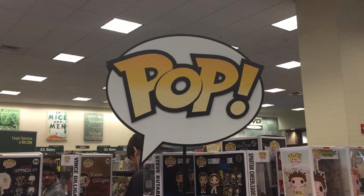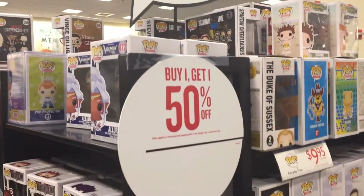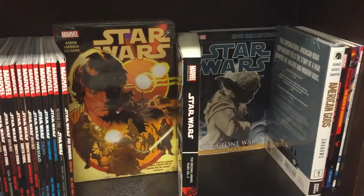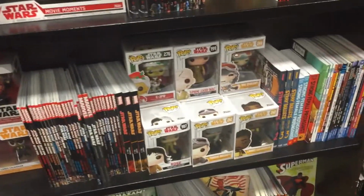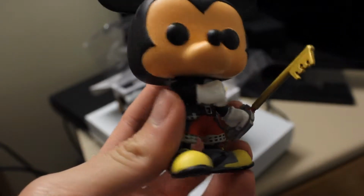Now, the name Funko Pops is basically a general term for their line of vinyl figures. You guys have probably seen them. They're pretty much everywhere at places like Walmart, Target, GameStop, Amazon. They're pretty much available any place that sells toys and geek merchandise. The company that makes them is simply known as Funko, and they make other figures and merchandise, but their hottest commodity is by far their Funko Pops.